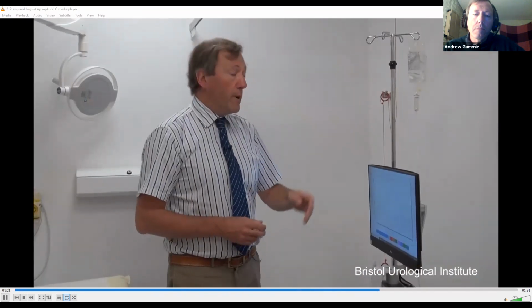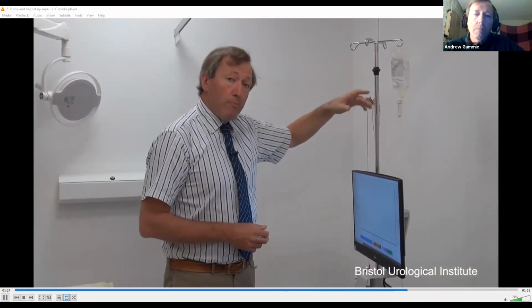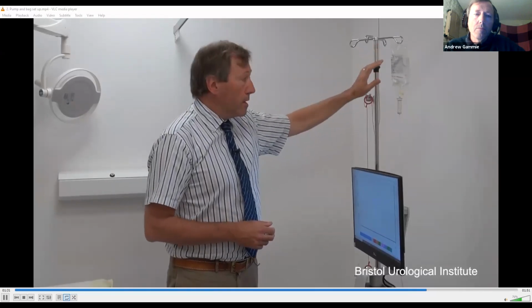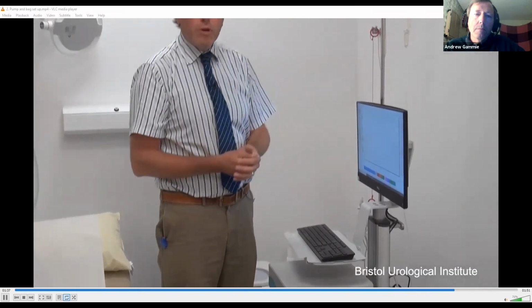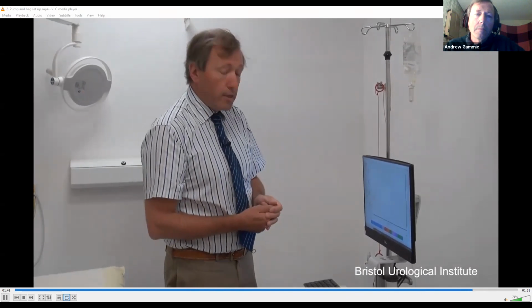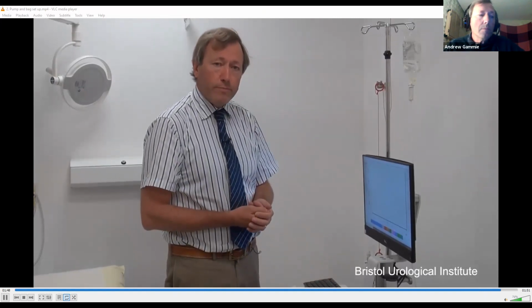On some machines, you'll find that the bag is suspended on a weight transducer, and that measures the amount of fluid that has been pumped in by the difference in weight that it's measuring. In this case, the volume is measured by the number of revolutions of the pump, and we normally find that's perfectly accurate enough. So there's no weight transducer required for the bag. It is simply volume computed by the pump revolutions.